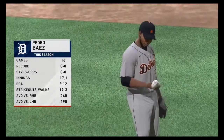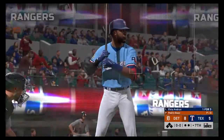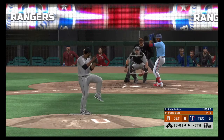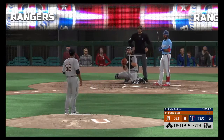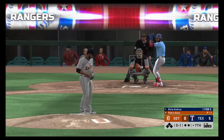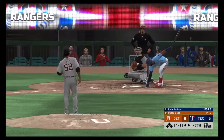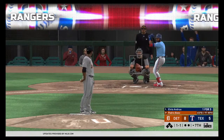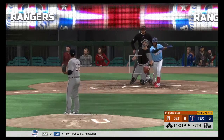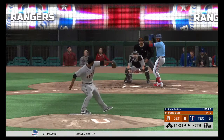Pedro Baez. Here's Elvis Andrus now. Career numbers against Baez, just a 1 for 9. Elvis Andrus. First offering on its way. 0-1's the count. Probably a design take right there. They need base runners, so they're going to make him try to bring the ball in the strike zone. One strike pitch is a fastball high, and that evens things at 1. Fouled off. The 1-2.